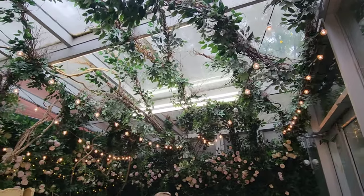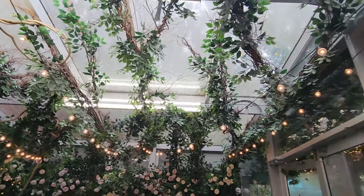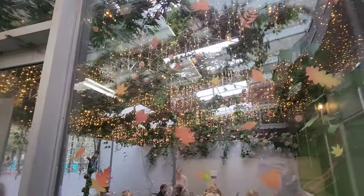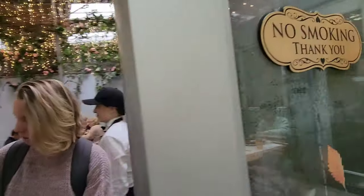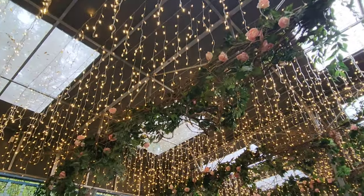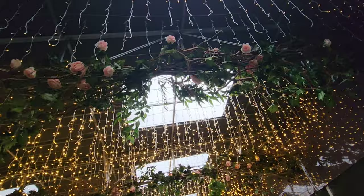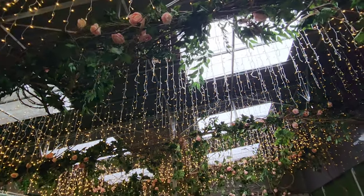They also have a beautiful backyard, a little garden, and it's even prettier on the other side. Look at how beautiful it is here. I'm definitely going to make a stop on a cheat day.